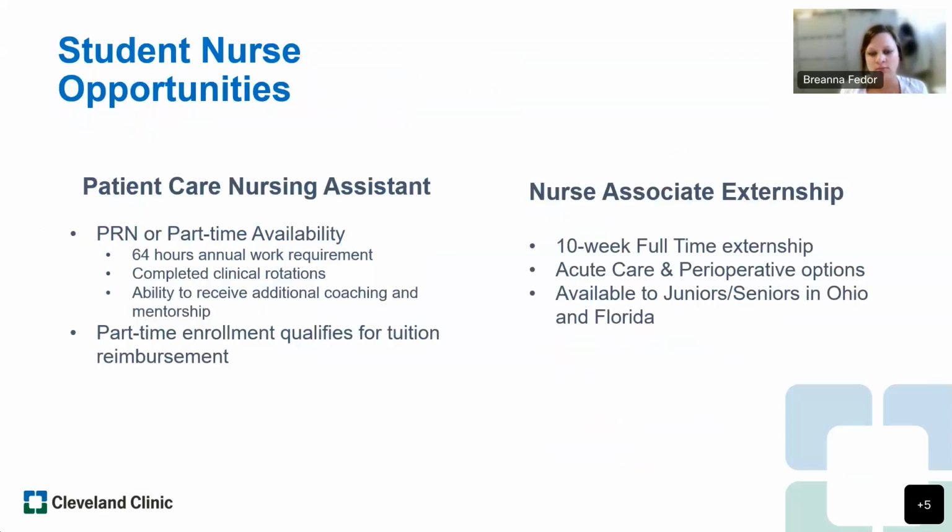Perfect. We do have some opportunities while you're in school. This would probably be, if you're a local Ohio student, we do offer patient care nursing assistant opportunities. So these are PRN, part-time are available, but these would be a minimum of 64 hours over an academic calendar year.